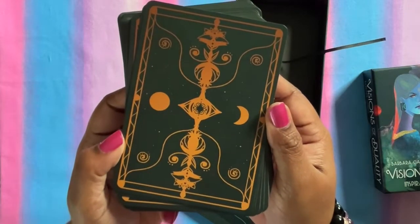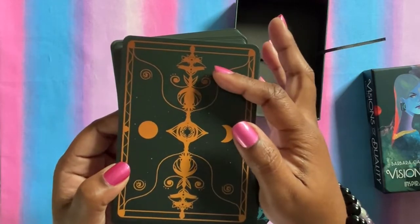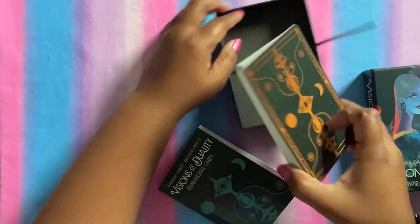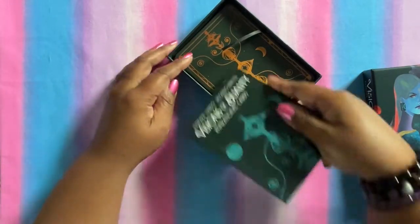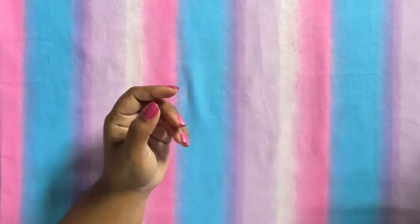So these are the backs. Super cute. These remind me of raccoons. I don't know why. Is that supposed to be raccoons? But they look like raccoons. I like the backs anyway. So that's the Visions of Duality inspirational cards.